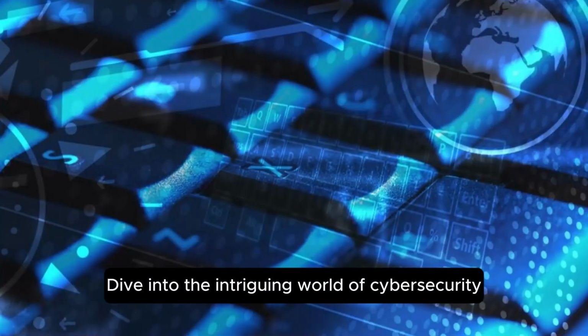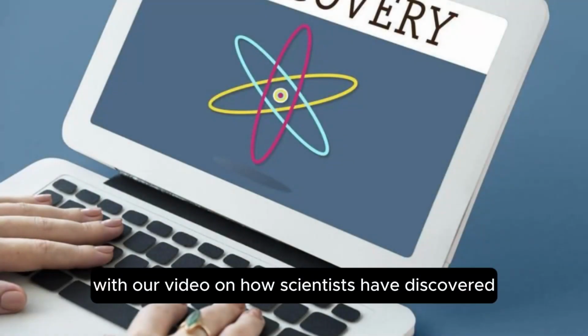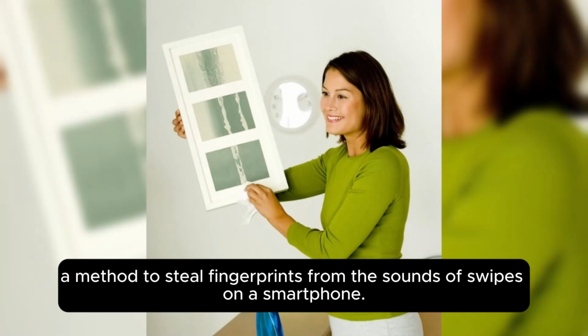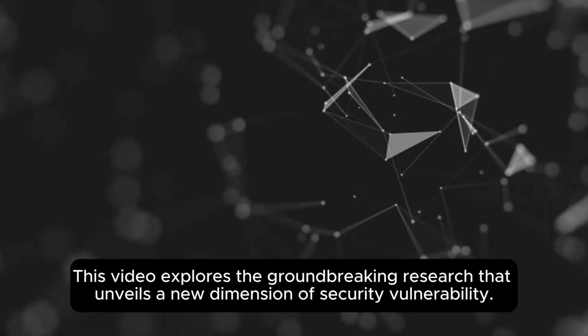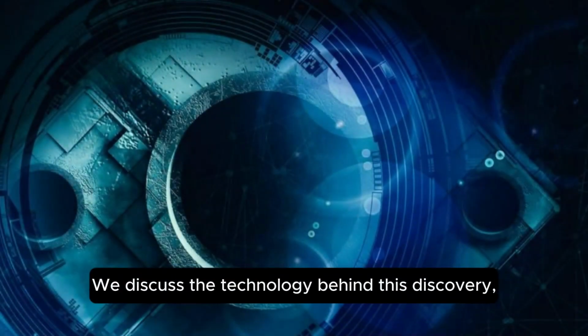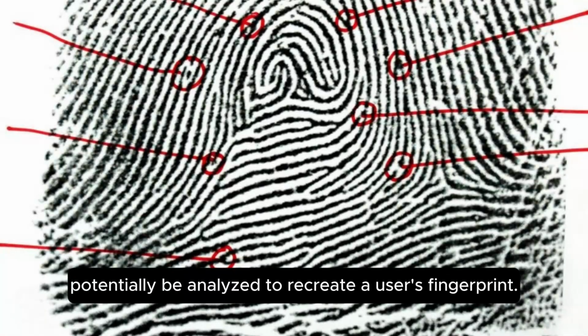Dive into the intriguing world of cybersecurity with our video on how scientists have discovered a method to steal fingerprints from the sounds of swipes on a smartphone. This video explores the groundbreaking research that unveils a new dimension of security vulnerability. We discuss the technology behind this discovery, explaining how the sound of a finger swipe on a smartphone screen can potentially be analyzed to recreate a user's fingerprint.